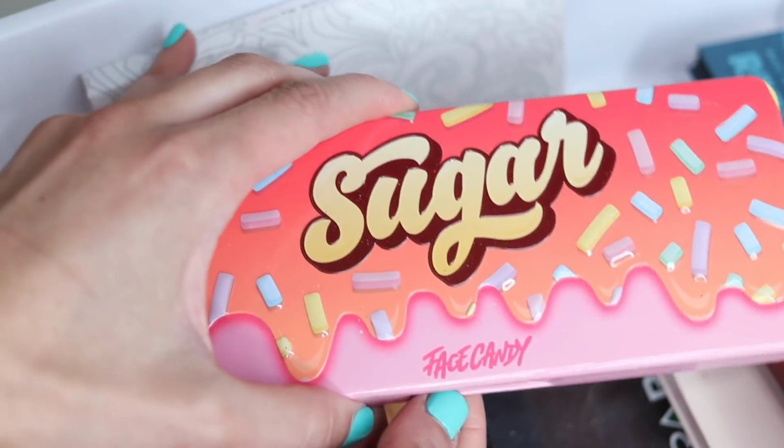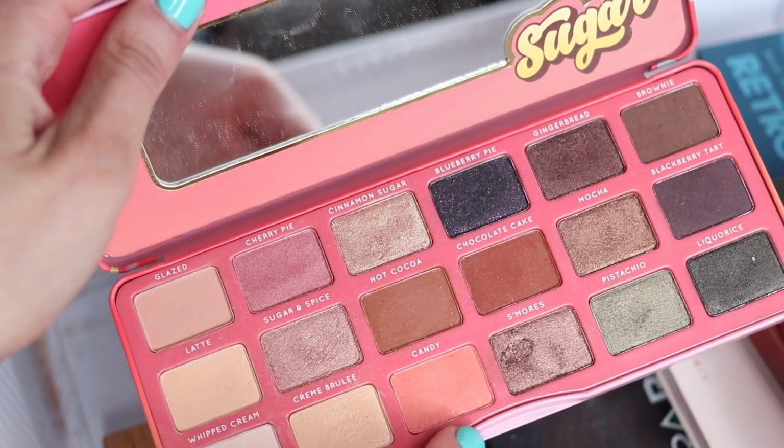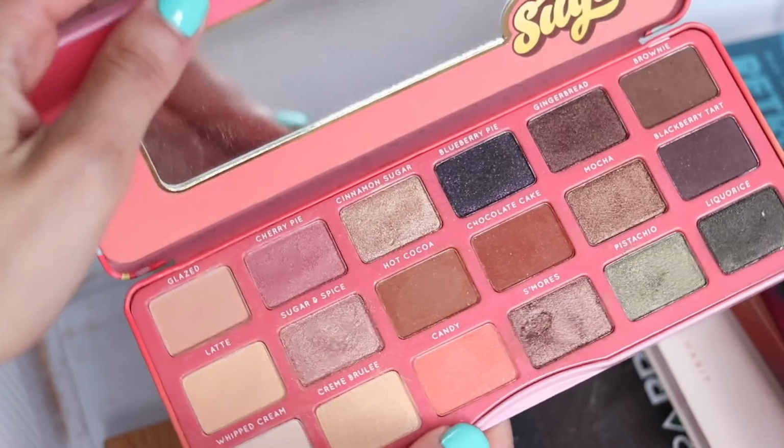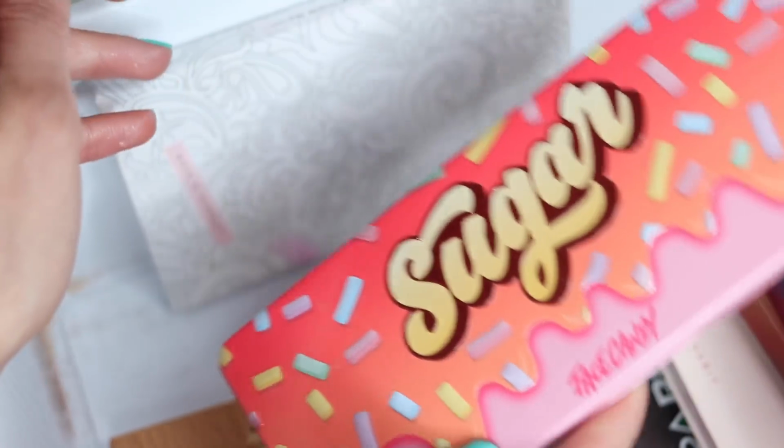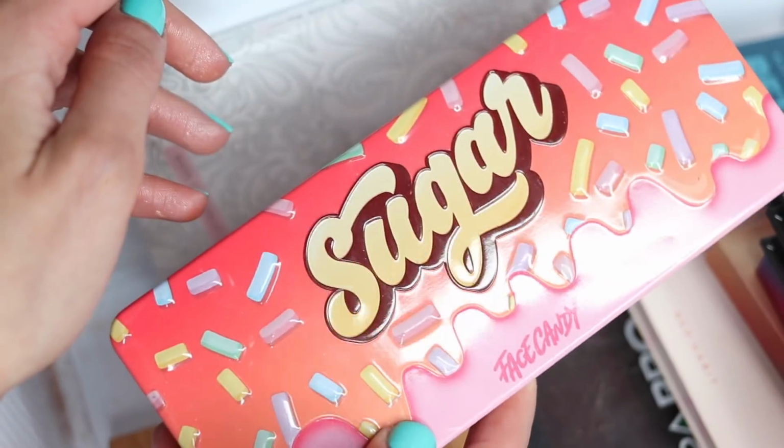This is my Base Candy Sugar palette. It's a dupe for the Sweet Peach palette, but it does not smell like peaches. So I guess I'll hang on to this. I'm debating decluttering it because why do I need to?